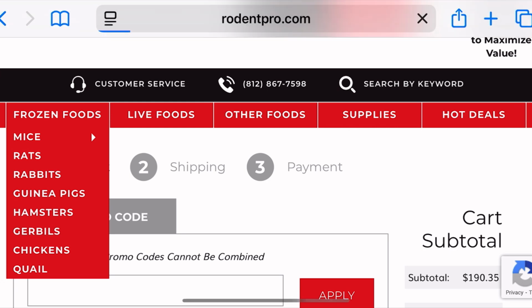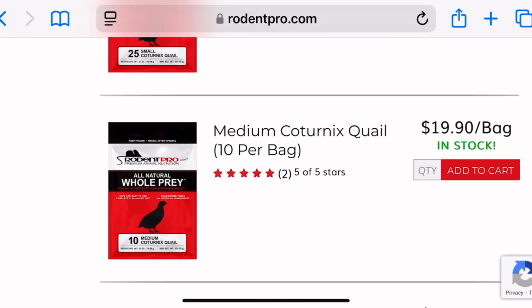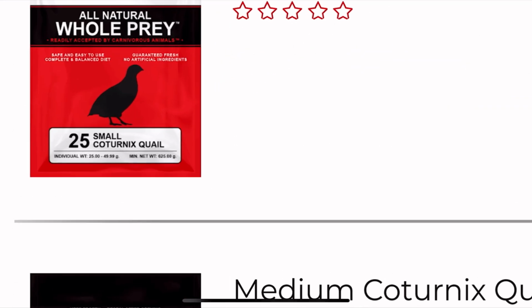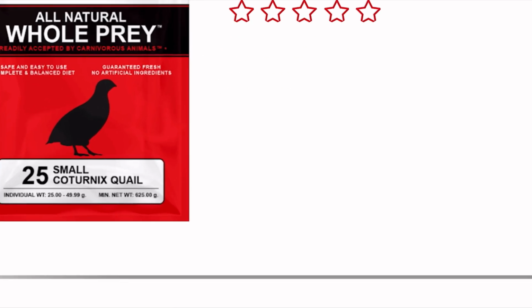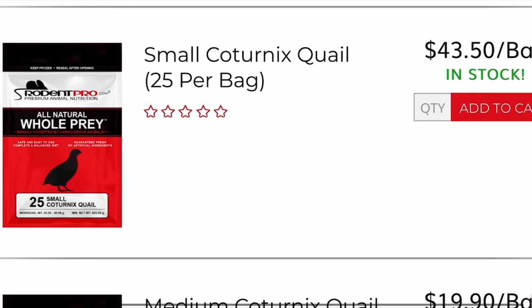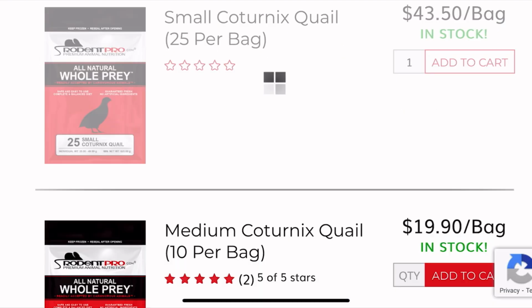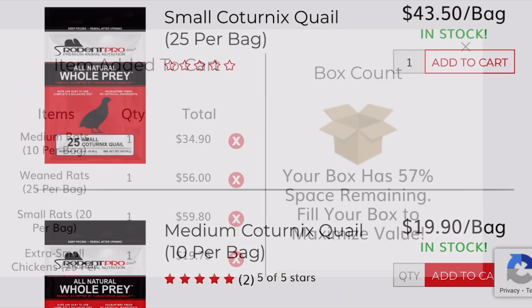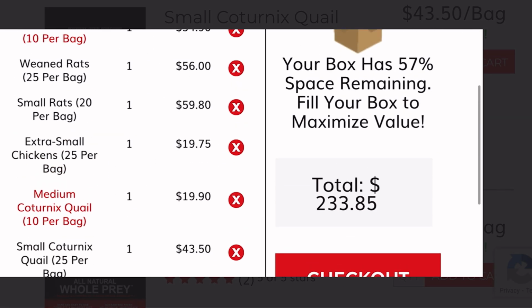And we're going to go back to the quail here. So we've gotten some medium quail, and we're going to go ahead and check the price and the size on the small quail, and they're around the same size as a weaned rat. There's 25 in a bag, and they're $43, meaning they're less than $2 a piece, which is a really good price. And we're going to go ahead and add that as well.